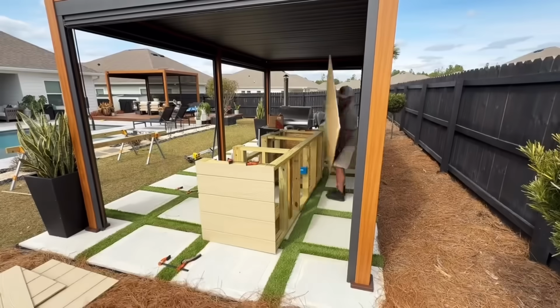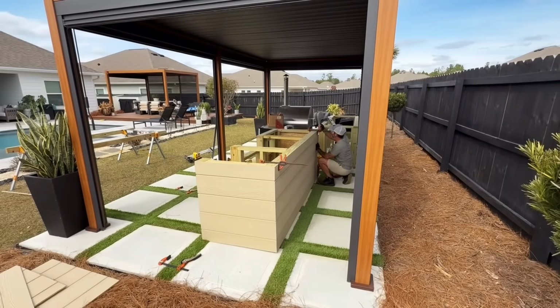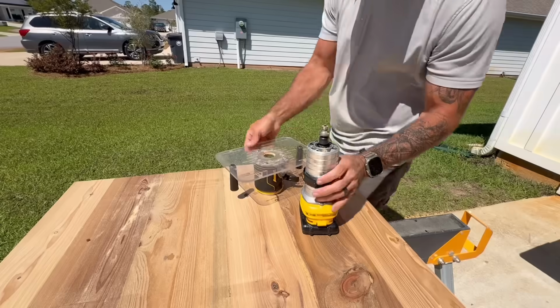And now that the outdoor siding is going in pretty well, it's time to start the part of the project that I was dreading, and that's making the tops. I'm using 500-year-old river-rescued wood to do this. Ouch, can't make a mistake with wood that old.